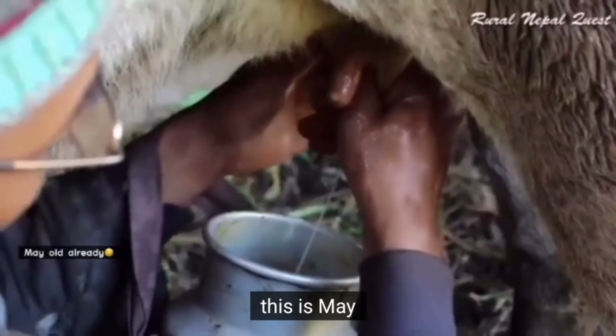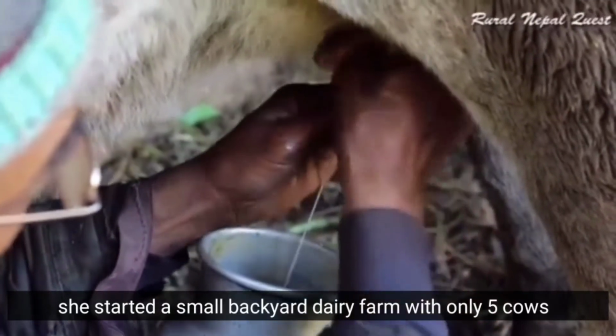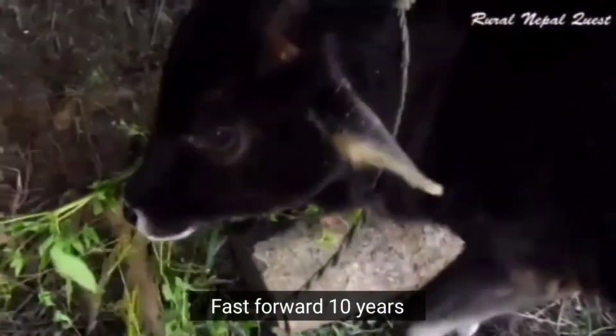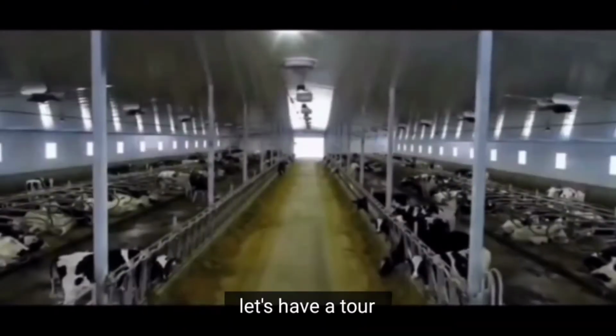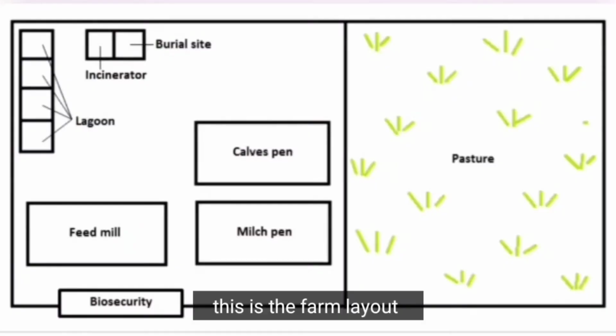This is May. She started a small backyard dairy farm with only 5 cows. Fast forward 10 years, she now owns her own milk brand with over 2,000 dairy cattle. Let's have a tour. This is the farm layout.